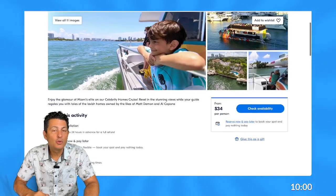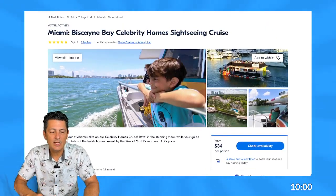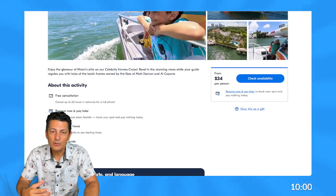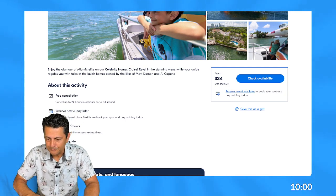Now, I've been doing these reviews for a while. The only thing I would like to see when I see wheelchair accessible is a picture. I'd like to go back and look at the pictures and see if there's one that shows what that wheelchair accessibility looks like, because it's different for everybody.